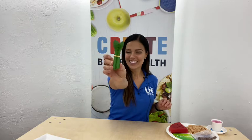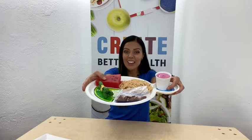And last but not least, asparagus. Asparagus is green, just like the group on my plate. Vegetables. We have a healthy MyPlate with all 5 food groups loaded with vitamins and nutrients for a healthy body.